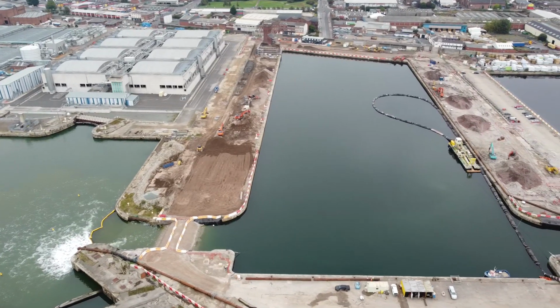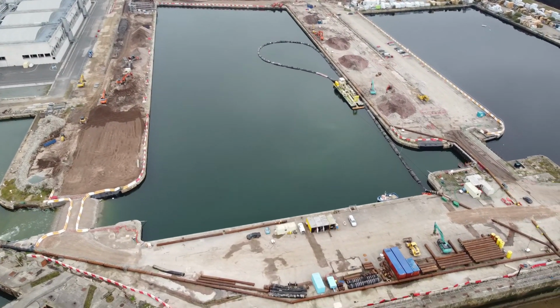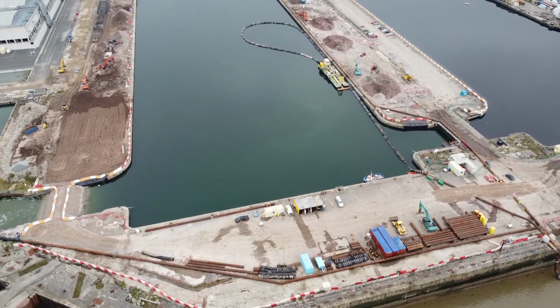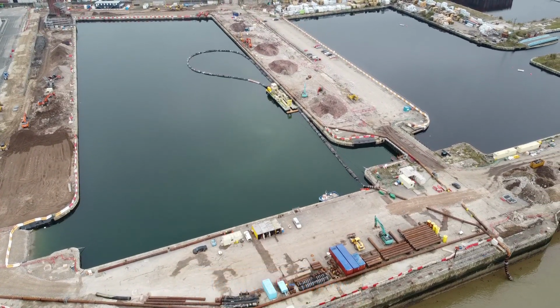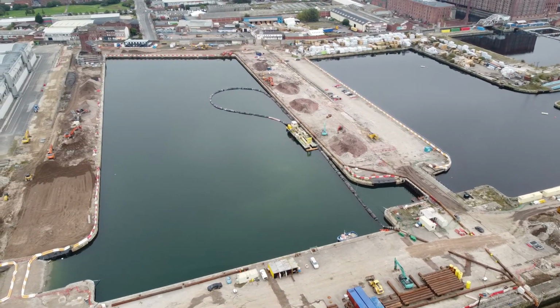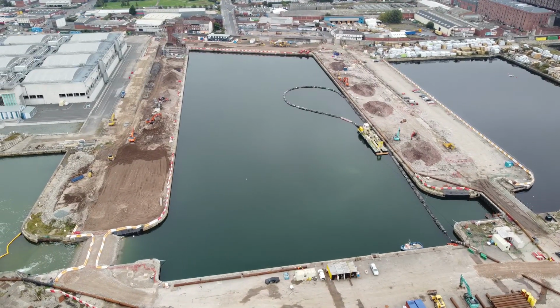So as you can see, Canada Dock itself was a dock bigger than Bramley Moore, and they've done a very similar sort of thing with that dock. So they filled it in with sand and everything, and they're going to be making use of that dock as well. It's going to be a new dry dock, I believe, for some of the ships that are going to come in. But I digress. Let's get back onto Bramley Moore, shall we? This is for the Bramley Moore project, not the Canada Dock project.